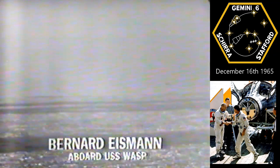Now, here's Bernard Eisman on the Wasp. The Wasp advises the spacecraft is 11 to 12 miles dead ahead of our bow. We're steaming there now at flank speed, 32 knots, and we see the helos, I understand, hovering over the spacecraft. In just seconds we should be able to see it with the naked eye. Dallas Townsend, up topside, any view yet? Yes, indeed. Up here from the 07 level, we can see the helos hovering over the spacecraft. It's still about 12 miles away, as you say, Bernie, and we'll be there in a few minutes.